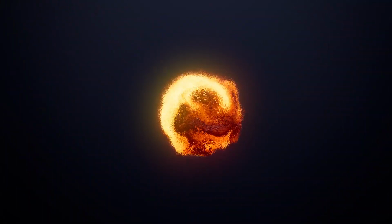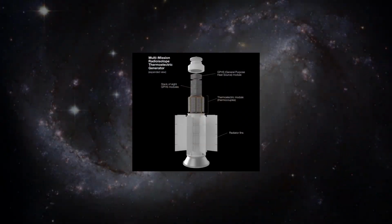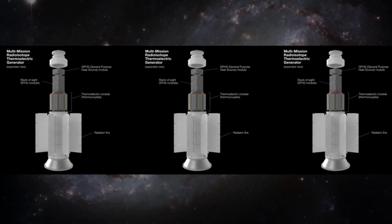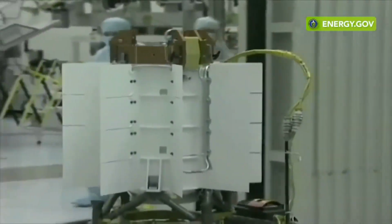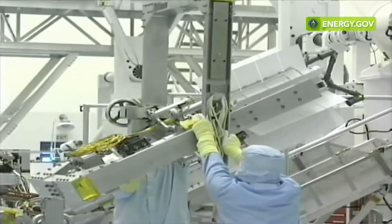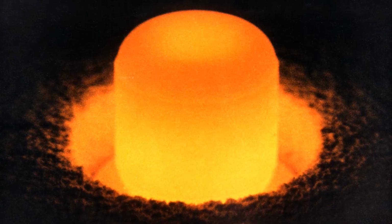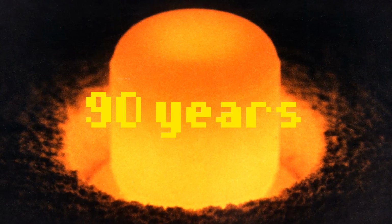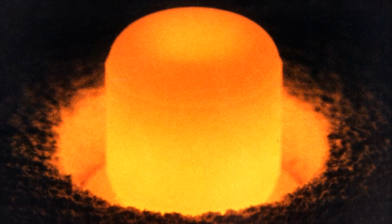The power source that Voyagers use is the key to their long life. 3 RTGs, or radioisotope thermoelectric generators, containing a small quantity of plutonium are affixed to each probe. The spaceship systems are powered by converting the heat from radioactive decay into a usable electric current. The plutonium fuel the Voyager uses has a half-life of about 90 years, making it perfect for supplying energy for a considerable amount of time.